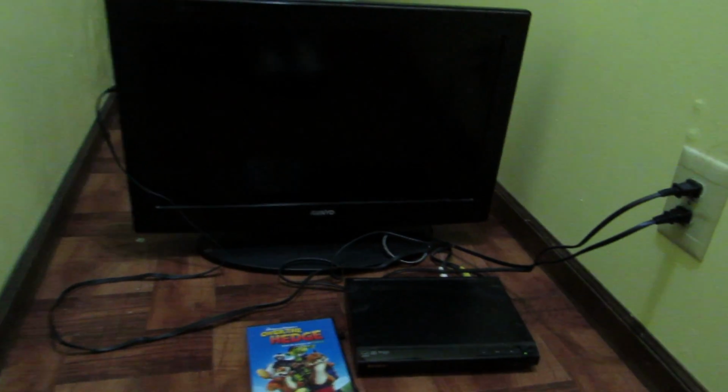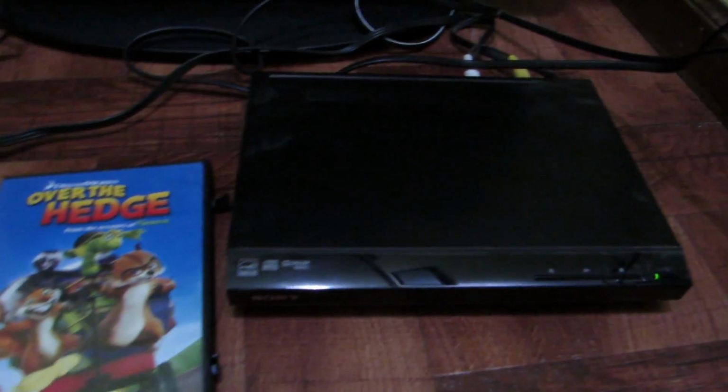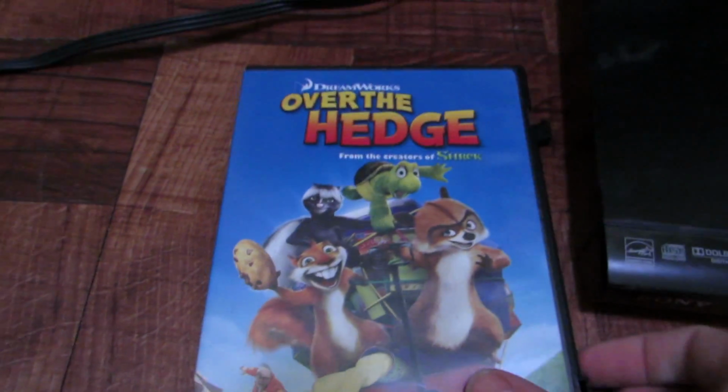Hey everyone, we're back here at my house. I've got this TV and we plugged it in and I hooked this DVD player up and we're gonna watch Over the Hedge. All right, let's see if this works too. I found it also in the dumpster. Let's find out if it works. What do you all think? Is it gonna work? I'm gonna turn it on. Here it goes. And it's all blurry.